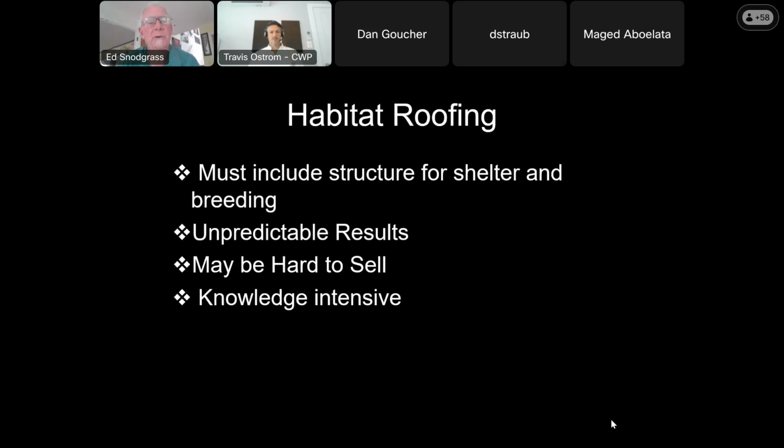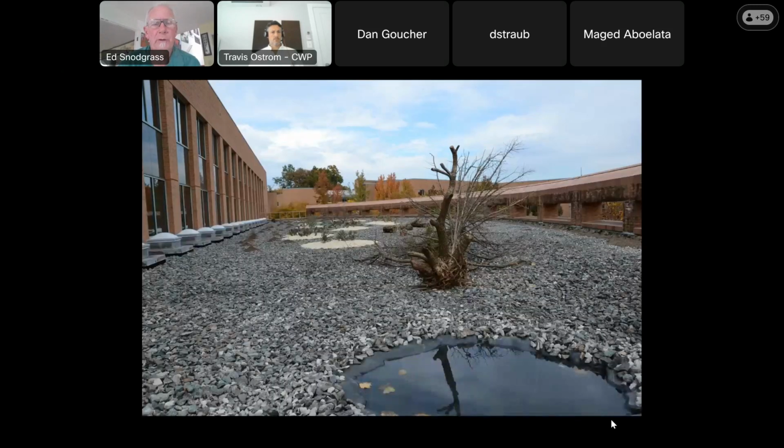And they may not be the most beautiful thing, and they're very, very knowledge intensive. So you're getting from not only the discipline of understanding how to build on a green roof and on structure and horticulture, but also things like entomology and bird expertise and macroinvertebrates and reptiles. I mean, you're getting into a pretty broad thing. And so again, this is at the State Department.